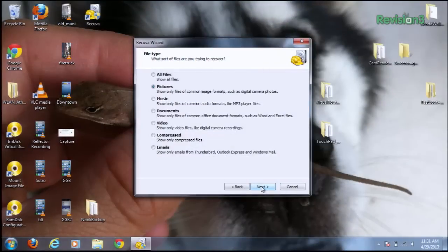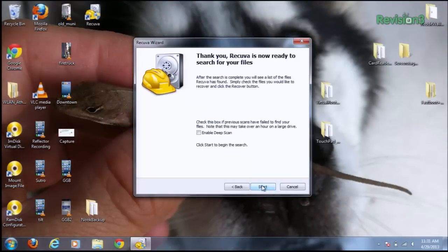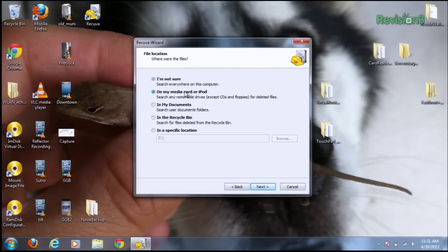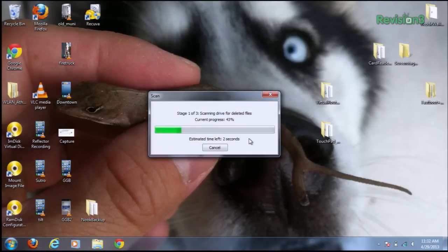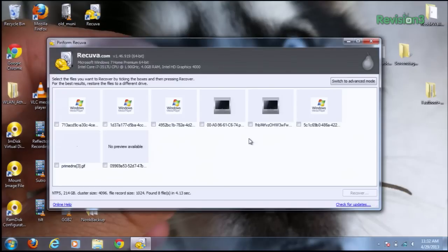So let's say I'm in the Recuva Wizard. I pick pictures. I go to the next, and it will let me choose, for example, the USB card I've plugged in here, or my documents, or let's say I want to search the entire C drive. I hit next. Deep scan is something you turn on if you can't find it the first time you do a pass, but it's very, very fast. This is a relatively small drive, and it's an SSD drive, but Recuva first scans for deleted files, and these are the files it could find.